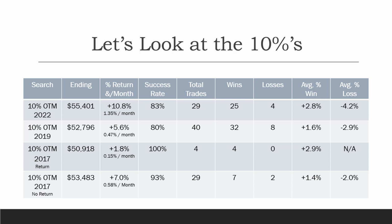Using no minimum return, we do see a better outcome in 2017 for 10% out of the money, but it's only 7%, or 0.58 per month. We're missing the targets of the 1 to 2% with these strategies. We do have a 93% success rate and do average 1.4% on the winners, but over the time, some of those losses, as small as they were, negated the gains.